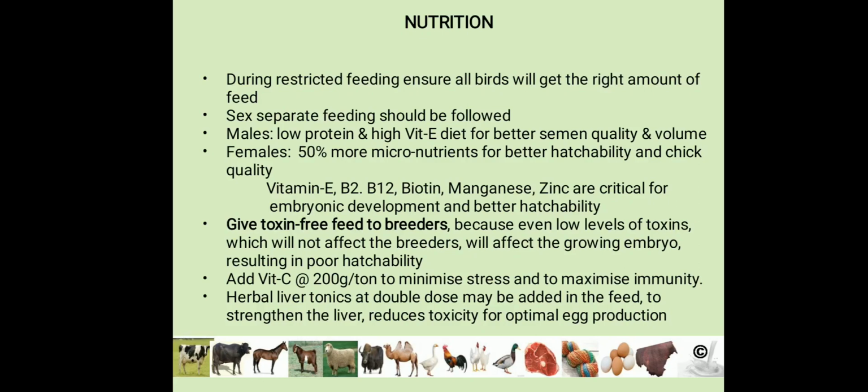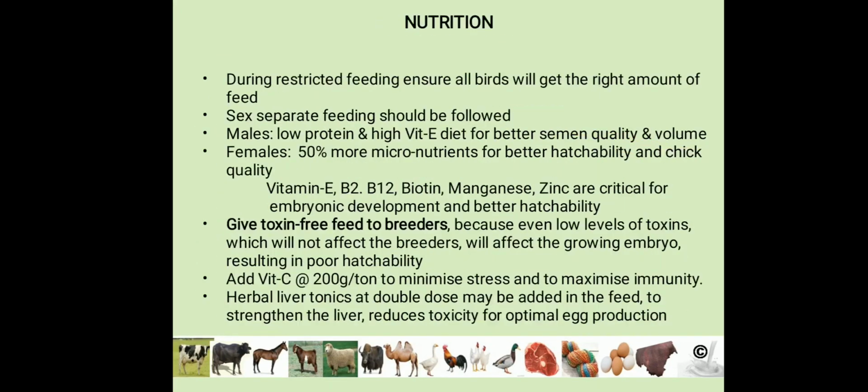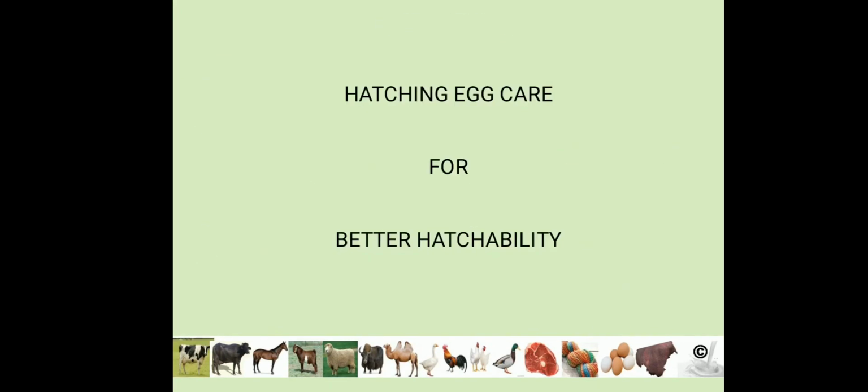Then toxin-free feed has to be provided to the breeders, because even very low levels of toxins may not cause any problem to the birds, but they will affect the embryos and result in poor hatchability. Vitamin C needs to be added at 200 grams per ton to minimize stress and maximize immunity. Herbal liver tonics at double dose may be added in the feed to strengthen the liver and reduce toxicity for optimal egg production. So this was something about nutrition.